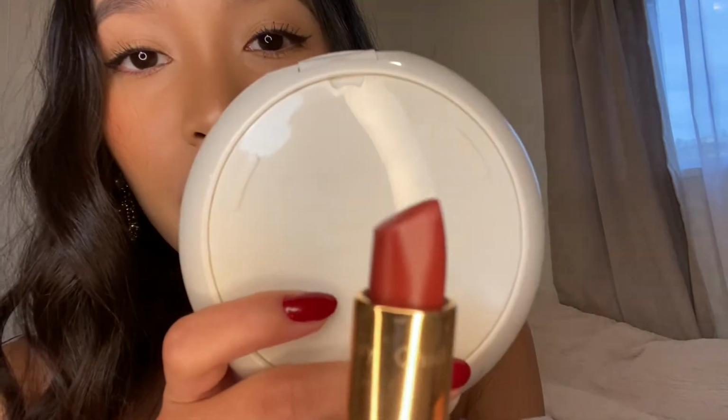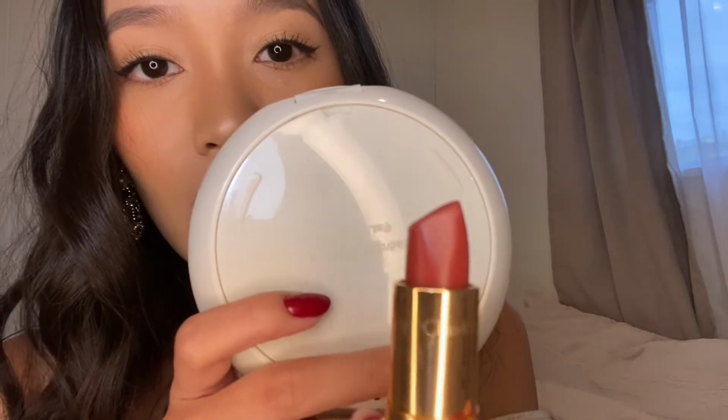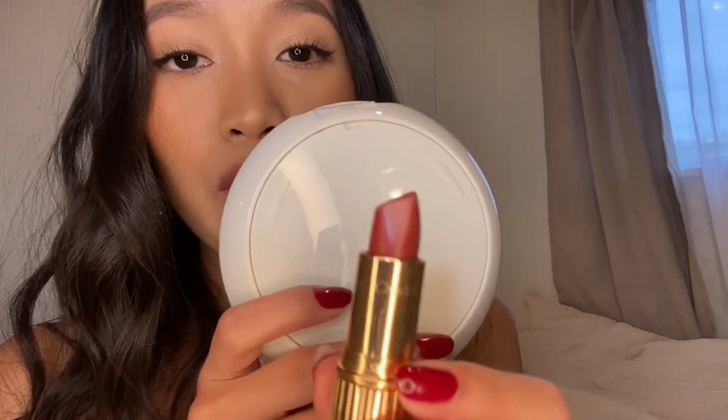So the first red lipstick is a Charlotte Tilbury red lipstick in Walk of Shame. And you can wear this easily from day to night. It's a very easy red to wear.